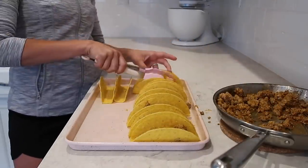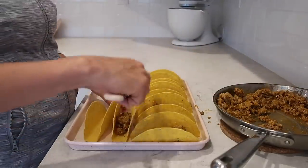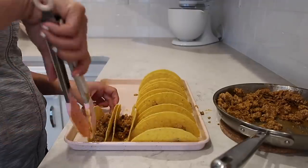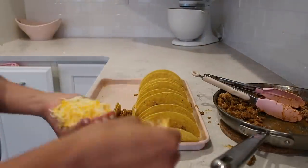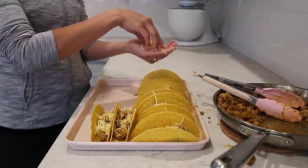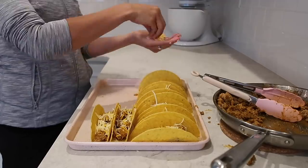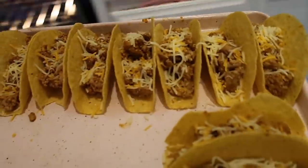So I'm making a mess, but I'm putting the turkey into the tacos and I'm going to put some cheese on top. Melt the cheese in the oven at 200 degrees. This also lets the shell get nice and crispy and have more flavor. And then I'll add the lettuce and everything else afterwards. But these are mommy tacos versus daddy tacos.